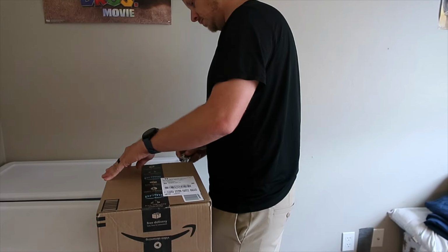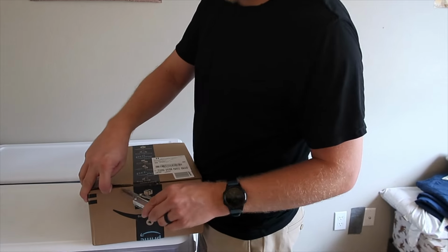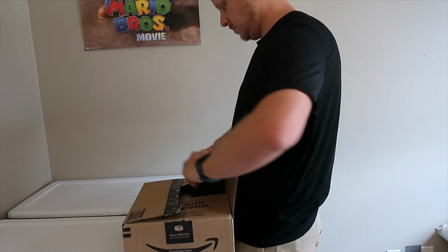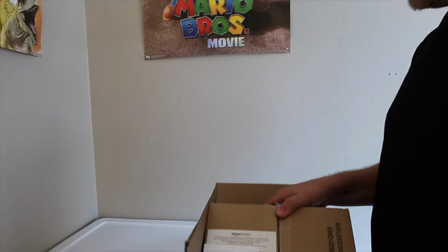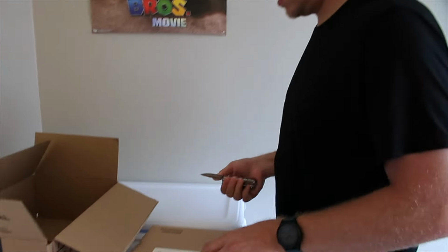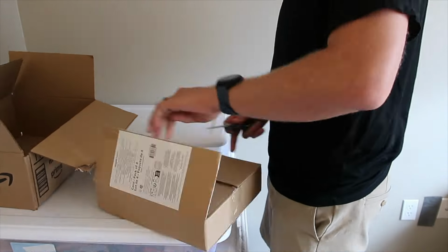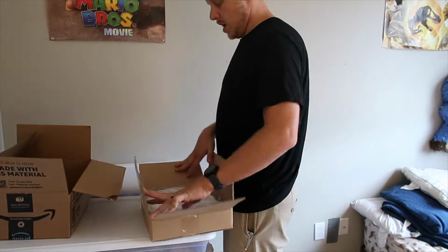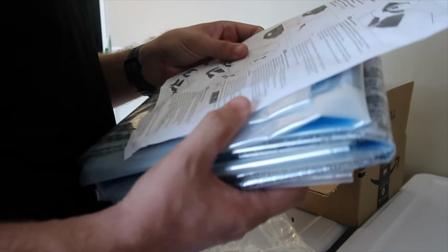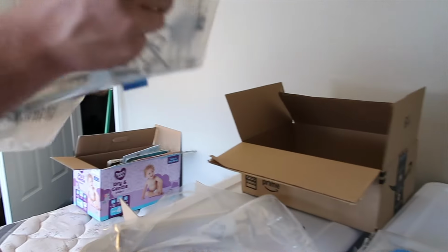Sent us some things to help us pack, so I think we're gonna be able to utilize it. Unboxing. Vacuum bags. Yeah. Oh, it has a hand pump to it. Oh, nice. Different sizes? Oh no, they're not. Awesome.